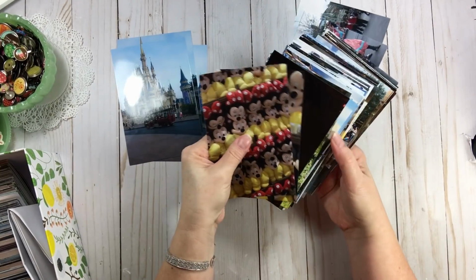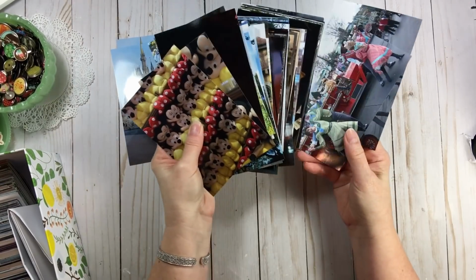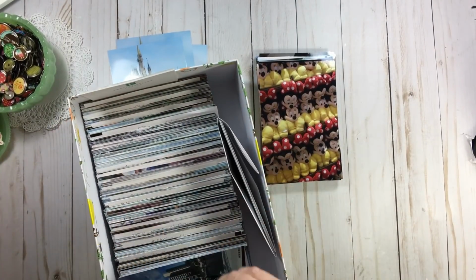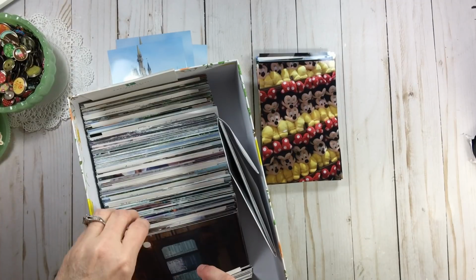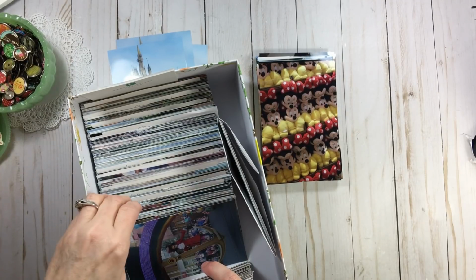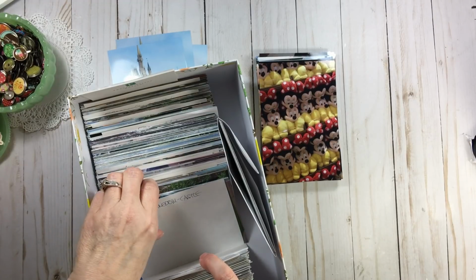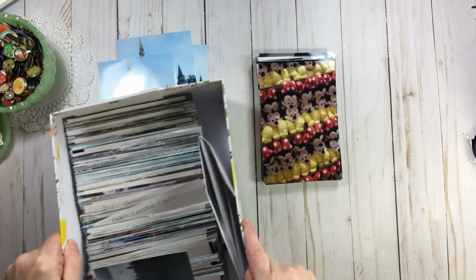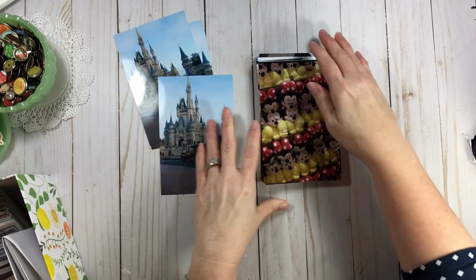And then, I don't know what this group is. This is all Magic Kingdom. So I have a group in my box called Magic Kingdom, and then I have Magic Kingdom, the train station, and Magic Kingdom Parade, which was huge. Main Street buildings, because I take a lot of pictures of the buildings and the castle, and a couple of the different lands. So I'm keeping that in mind as I'm sorting photos.